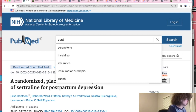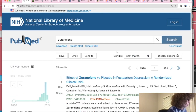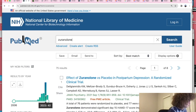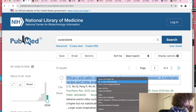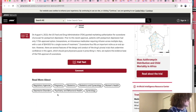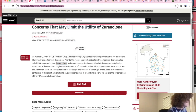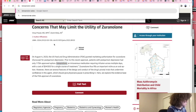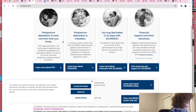I'm just going to do a search on zuranolone just to see how common it is recently. 40 papers in 2023. Let me see some stuff from 2024. I'm going to read. How much is this? I wonder how much of this other one that we found is also sold. So I wonder what the sales of that are. Who owns this? Who sells this?